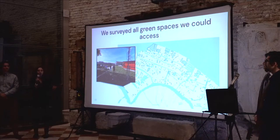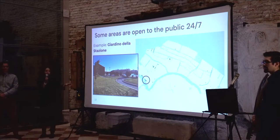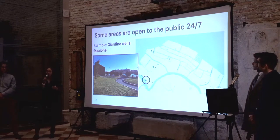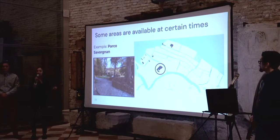And so we found different types of green spaces in terms of their public availability. So for example, some areas are open to the public 24/7. For example, this green space that's located by the train station is open to the public at all times because it doesn't have any gates or anything to close it off. Some areas are available at certain times, so they're mainly limited in their hours of operation. So for example, Parco Savorgnan is closed after a certain time, and so the gates are closed to the public.